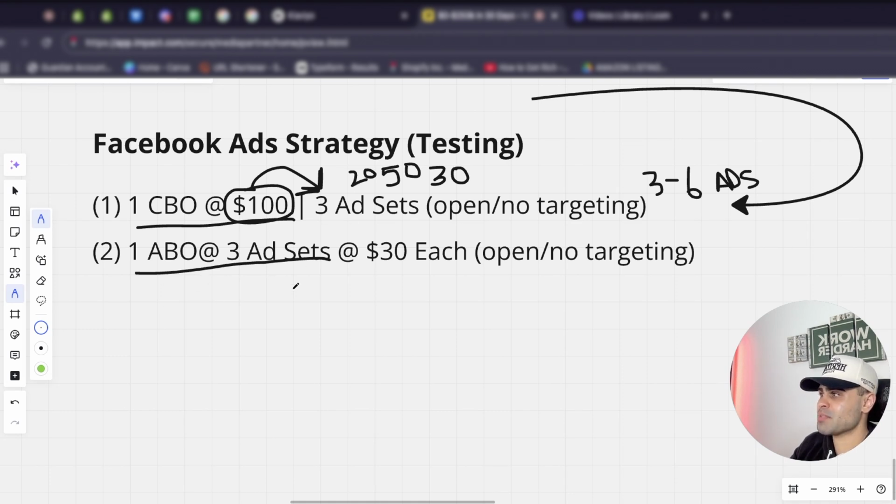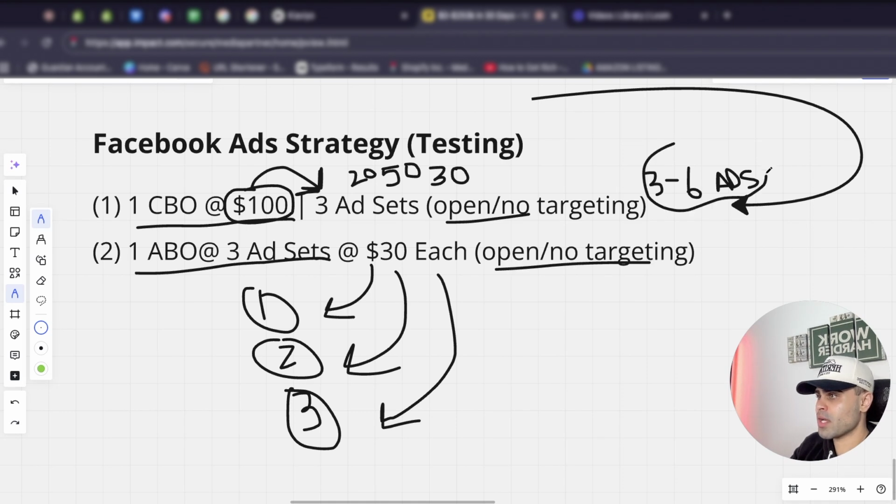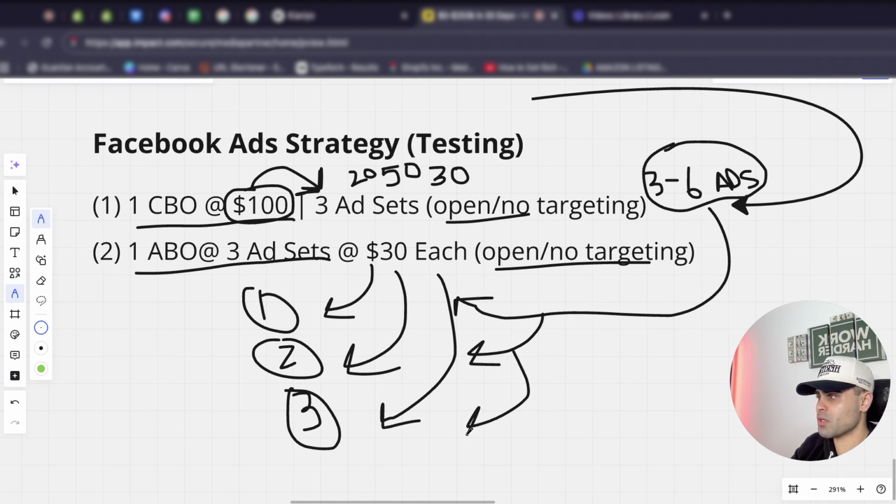And then ABO is ad set budget optimization, which means that each ad set will essentially have its own budget. So it's the same concept, again 3 ad sets, 1, 2, 3, and each one will have a budget of $30. Again, they'll be open, no targeting, and they will also have the same 3 to 6 ads or creatives in each one. So test both of them out. There's no right or wrong, but your ad account might react better or worse to one of these campaign structures.